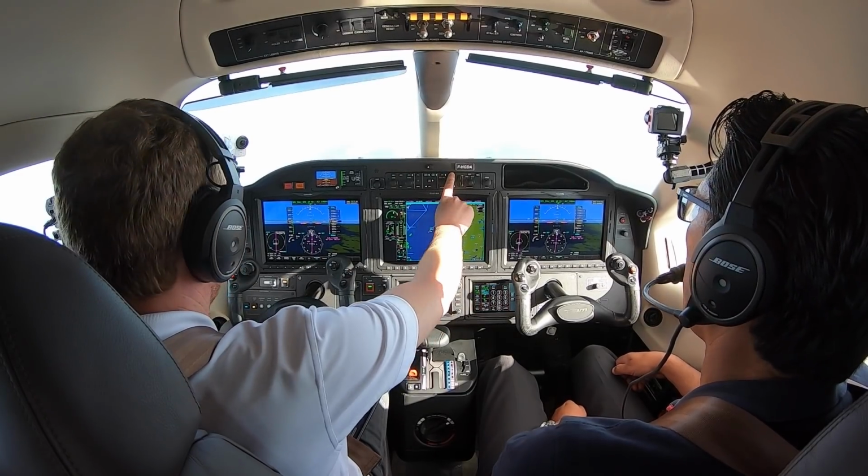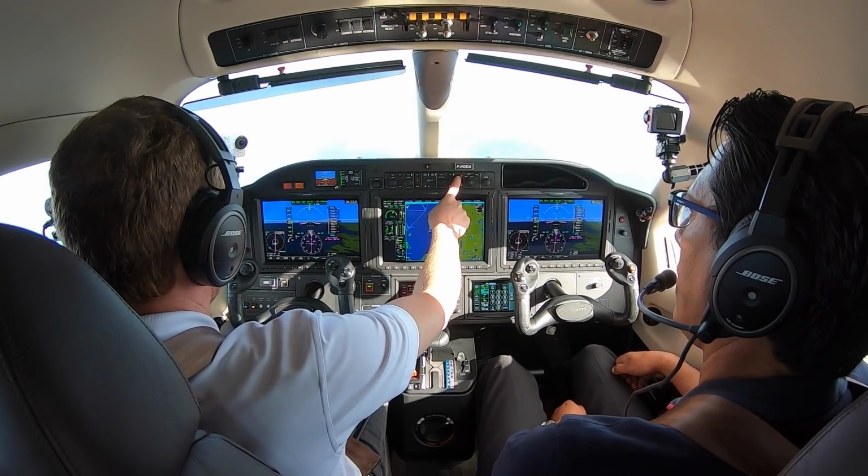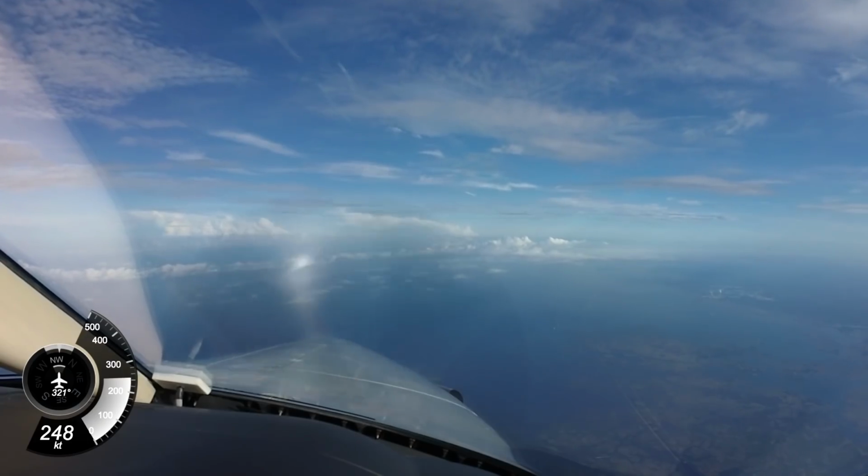All right, we're in the descent here into Cedar Key. Resume normal speed. Currently out of 1,000, descending to 2,000. VS at 1,500 feet a minute now.